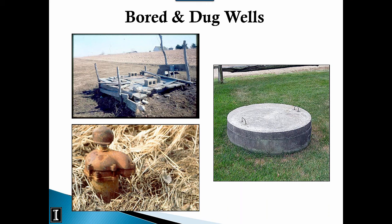My history, I work at the State Water Survey. We house all the well logs for the state of Illinois. We do a lot of projects, applied research projects, looking at water quality in different parts of Illinois. I've sampled probably 1,000 wells in my career, and we've seen things a lot worse than this picture here, to be honest. The other two pictures here are both bored wells.